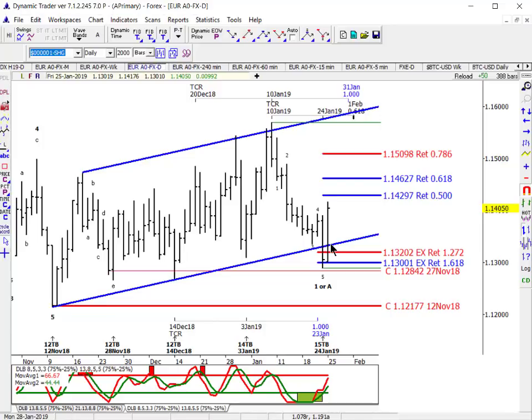So that's it for this week. We'll be taking a look at next week. The couple of things you want to look at is more than likely by the end of the week, the euro will make a corrective high. The dollar will make a corrective low.